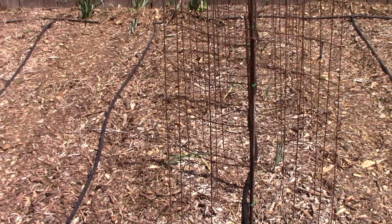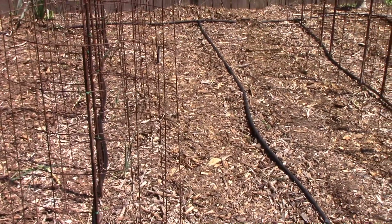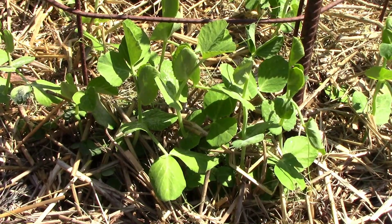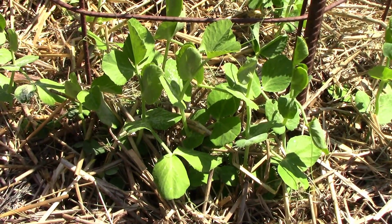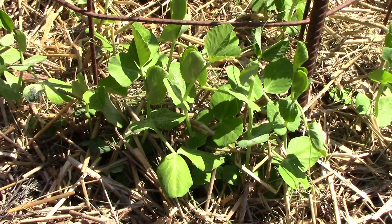At first glance, it might look like there's not much going on, but actually there's quite a bit going on, so let's go take a closer look. When I plant snap peas, I usually plant them about 3 or 4 weeks before our last frost date, so they're already up and growing.